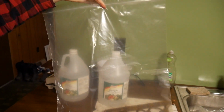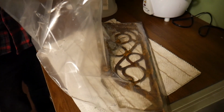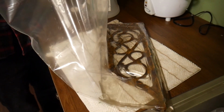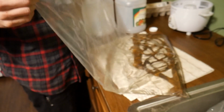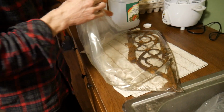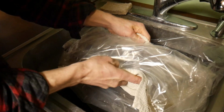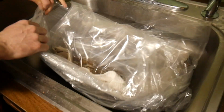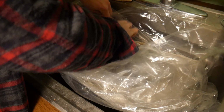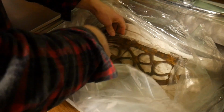We don't have any containers big enough, so we're going to be using a giant Ziploc bag that we happen to have and just sliding it in there with the vinegar. We're not poking any holes in the bag. So that's pretty good. Little water bed. So there it is, soaking in the vinegar. Maybe I'll leave it right on the cloth, and we'll set it in this bag as a secondary barrier. Perfect. I'm going to probably check it tomorrow morning.